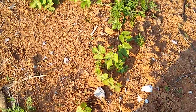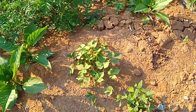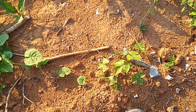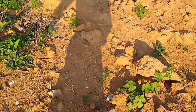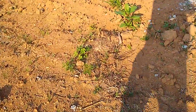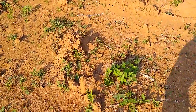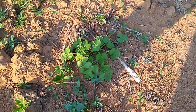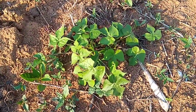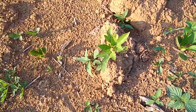I think these are all passion flower vines. Crazy. There's all kinds of stuff here. Here's another one. Or no, I'm sorry. Not this. No, that's true. I think that's passion flower. Anyway, I'll have to wait.